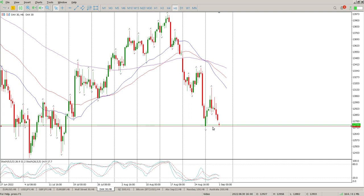We have touched it before. We're coming back to touch it. Look at the divergences brewing here. So from there to there, that divergence is still in play. On the US markets, it's actually not, but on the DAX, it's definitely still in play. We have a potential double bottom setup. Remember, for that to play out, we need to break above this area here, which is 13,158.